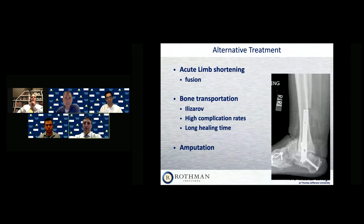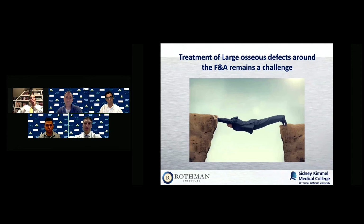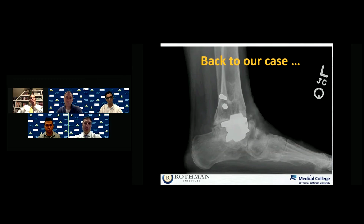As far as other alternative treatment options, you can do a tibial calcaneal fusion, but that does lead to acute limb shortening, and especially in a young female, she's likely not going to tolerate that too well. Same reason for bone transport with an Ilizarov frame. Obviously, that takes a significant amount of time, and a lot of people don't like a frame, in particular a young female. And then amputation is the end all be all, if the reconstruction efforts aren't successful. So, bottom line is that large osseous defects around the foot and ankle remain a pretty significant challenge. And that brings us back to our case.